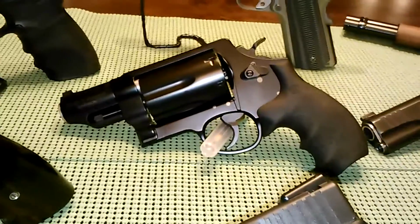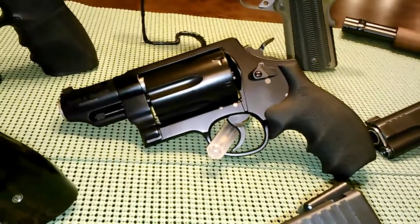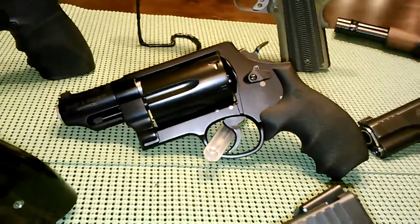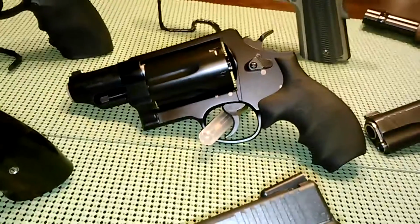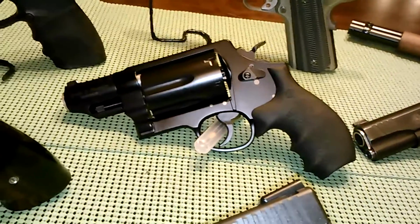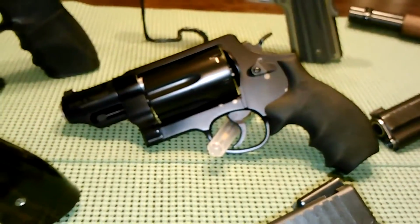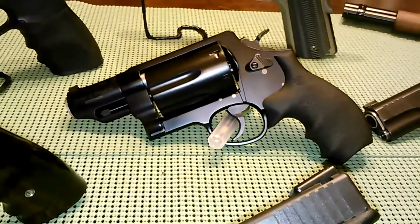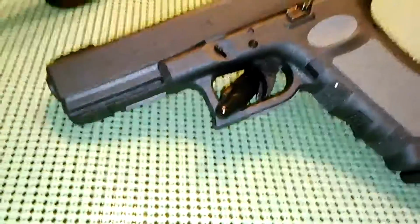Going on to the Governator. It's the Smith & Wesson Governor. Just a total thrill to shoot the .410 slugs out of that thing. .45 Long Colt, .45 ACP, .45 GAP. Just a wide range of ammo and very fun to shoot.